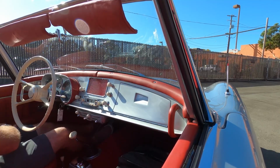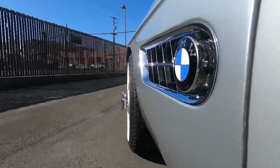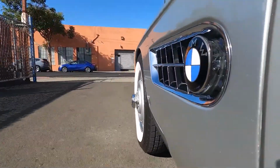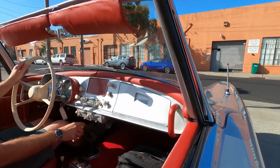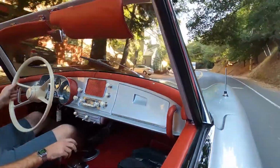Now, I'm not saying you should go out and buy a 507 tomorrow. Most of us don't have millions lying around. But if you ever get the opportunity, or if you happen to stumble across one that's been forgotten in a barn somewhere, you're looking at potentially the biggest score in automotive history.